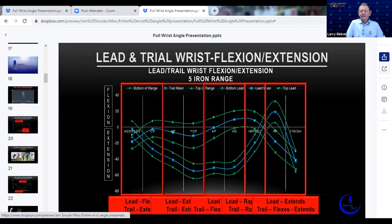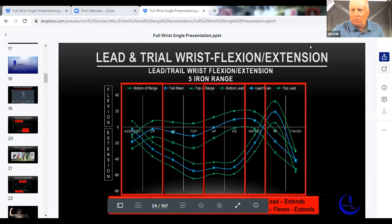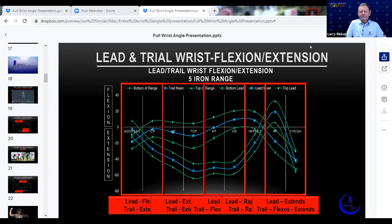We're going to show you that motion. I'm going to go into the actual 3D program, that way everybody can have a little bit better look. But this is just such interesting stuff.